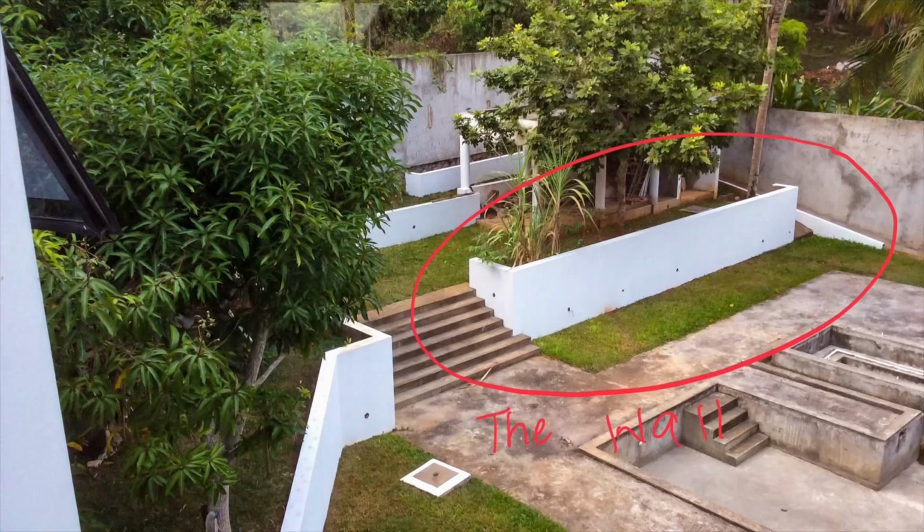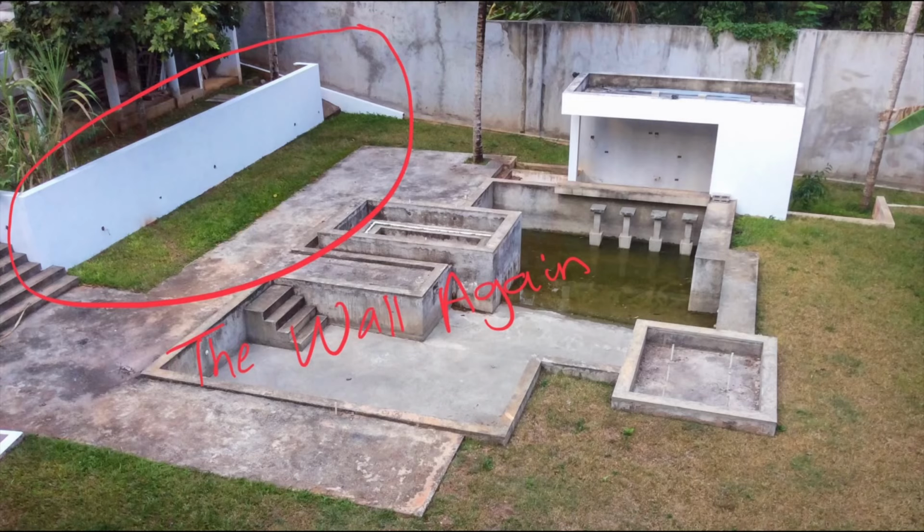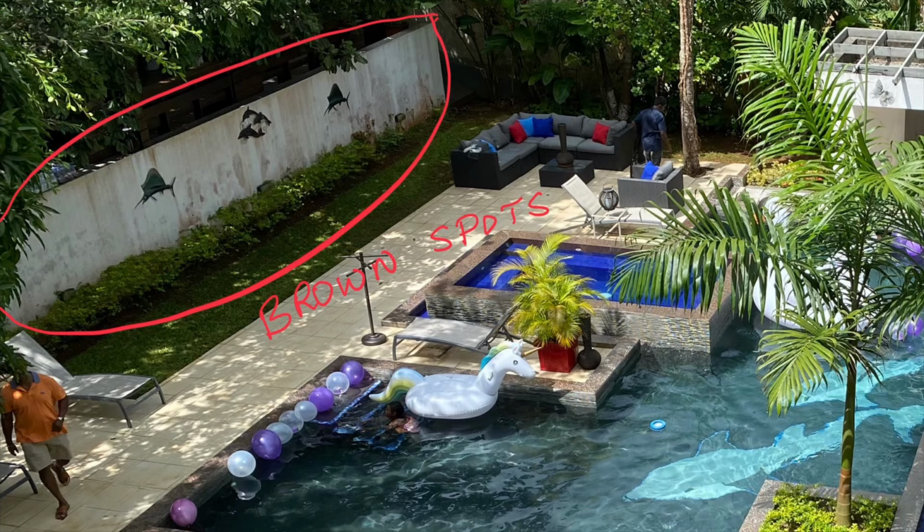The renovation started with us wanting to change this area. This is the largest wall in our backyard. So wherever in the yard you're standing, you can see this wall. But it always got brown spots on it from the rain and the humidity, and it just didn't look right after 6 months or so of being painted.